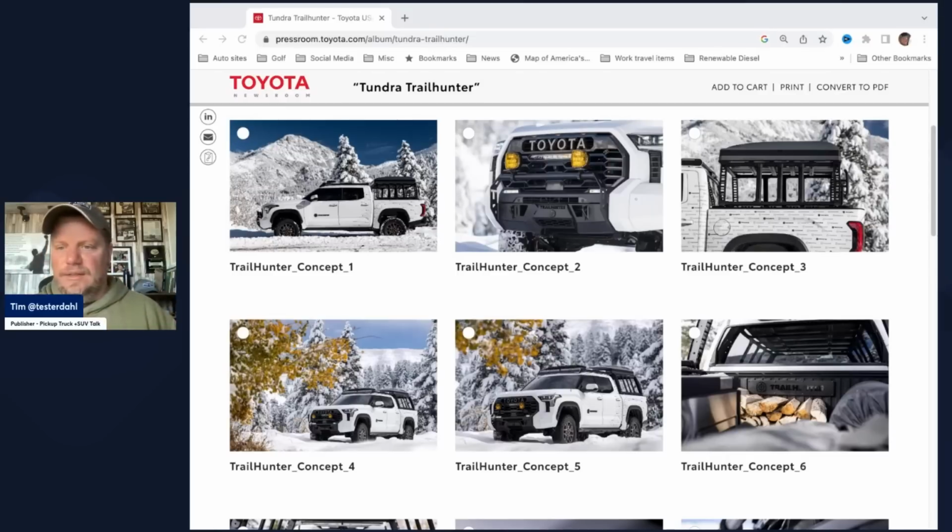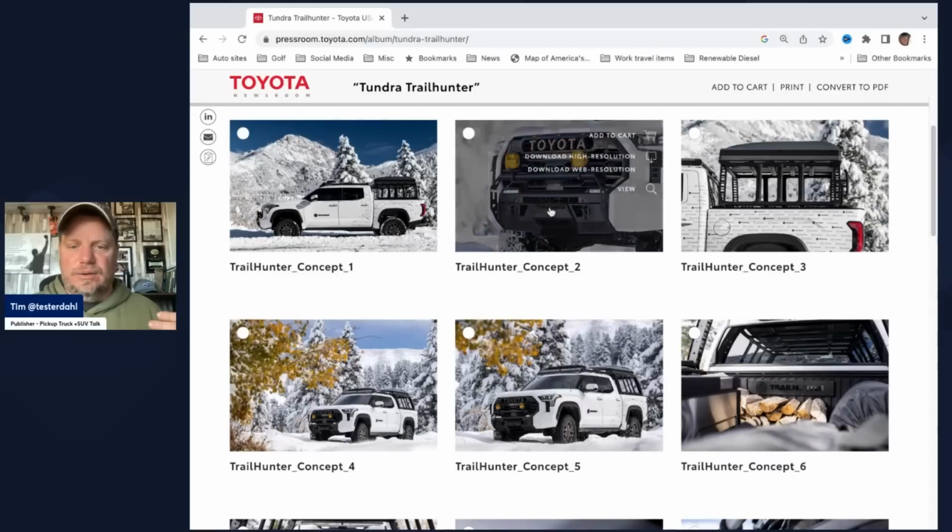No extra $1,000 here, $500 there, whatever. You can get it all done. You can build the truck you want and walk out of the dealer with the truck you want and have the one payment and have warranty. And so if we look at this a little bit closer, I don't know if I can. It's not going to let me download stuff.